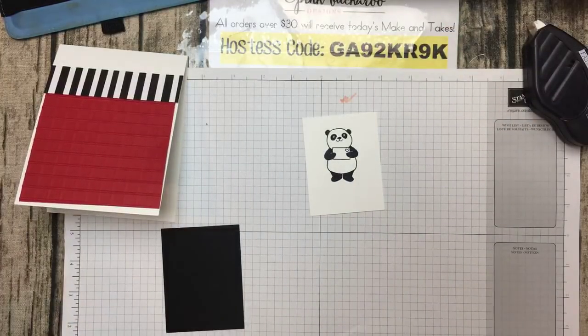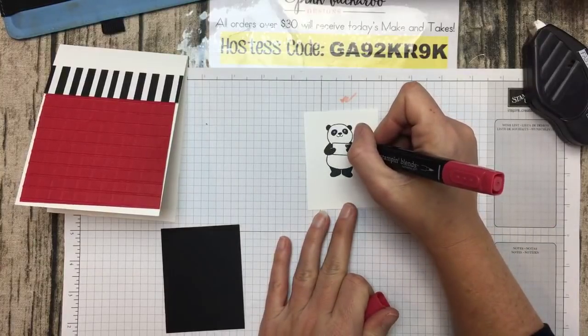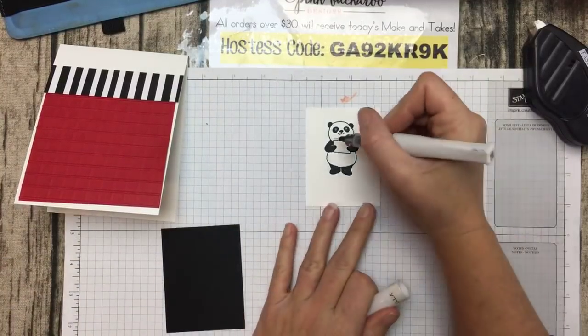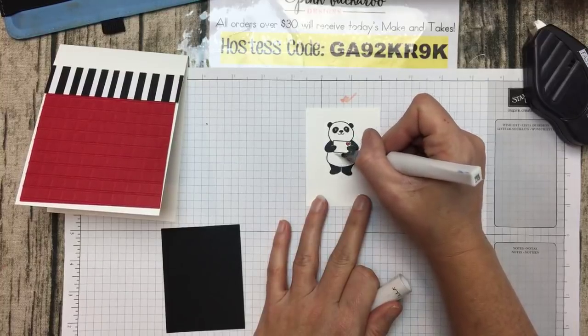All right, and then I'm going to use my Cherry Cobbler blend just to color that in. You could use your regular marker too. That's such a tiny little spot. Another thing I'm going to do is take my Wink of Stella and make him sparkly.